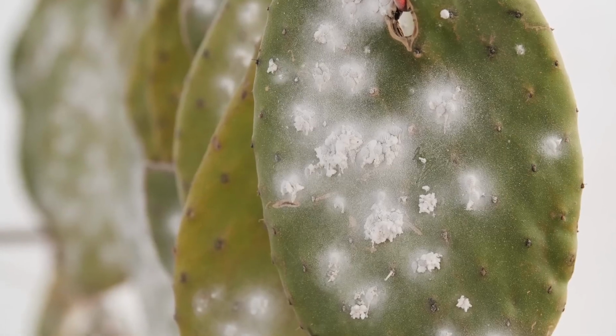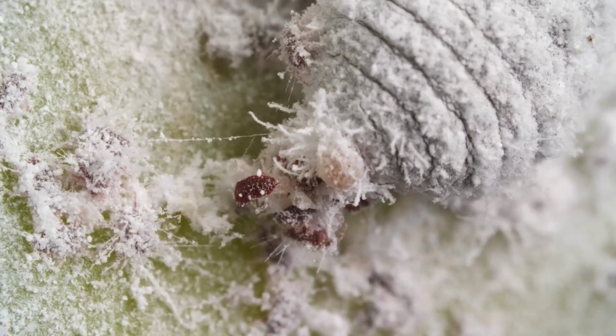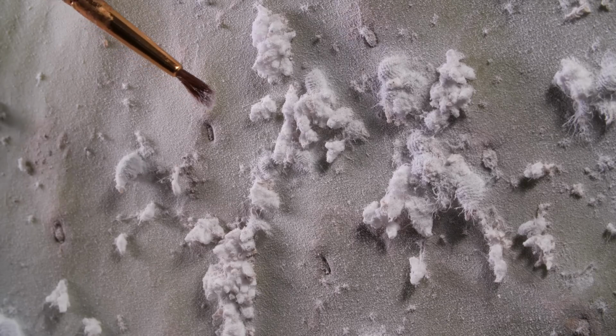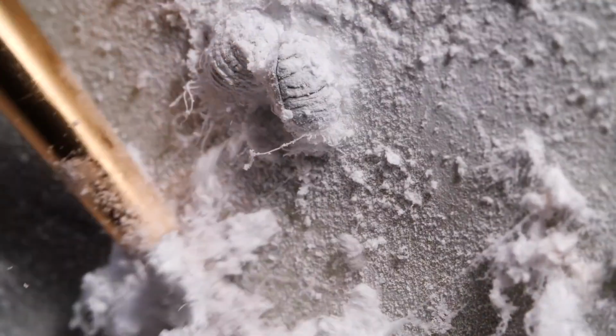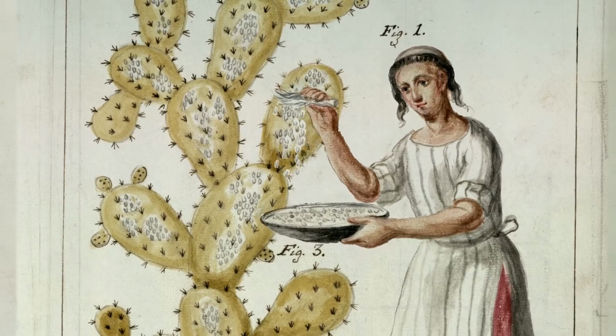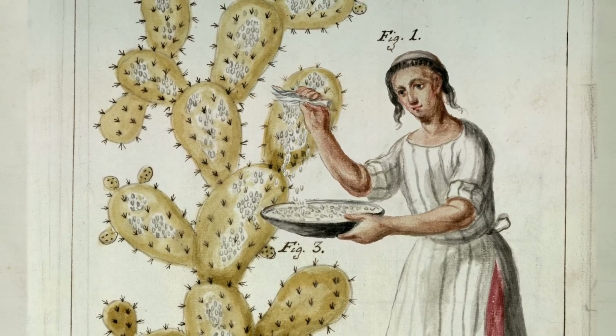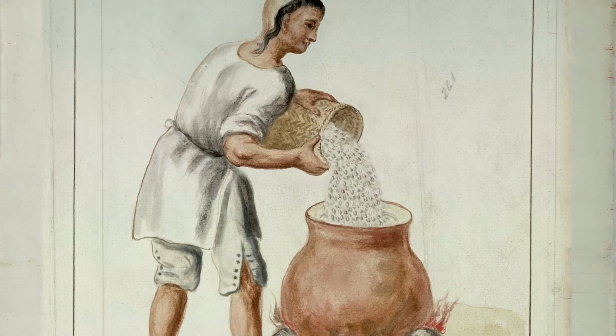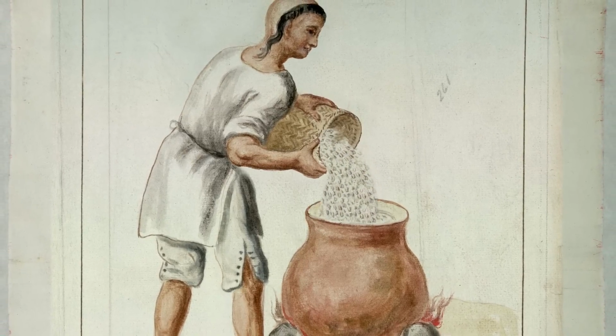Carminic acid is most concentrated in female cochineals, which live 3 to 4 months. To harvest female cochineals, people gently brush them off cacti and dry them in the sun. Indigenous people in Mexico cultivated cochineal long before Spain made it a global commodity. In the 1700s, the insect was as valuable as silver. Not only was its pigment beautiful, it was also fade-resistant.